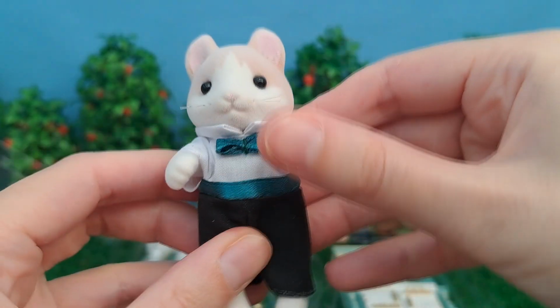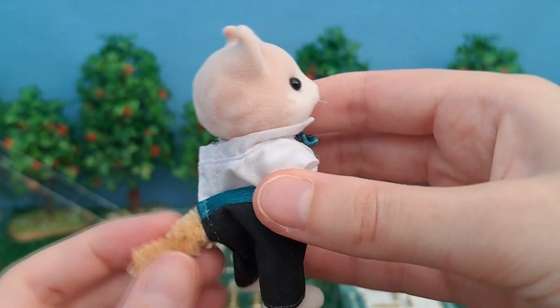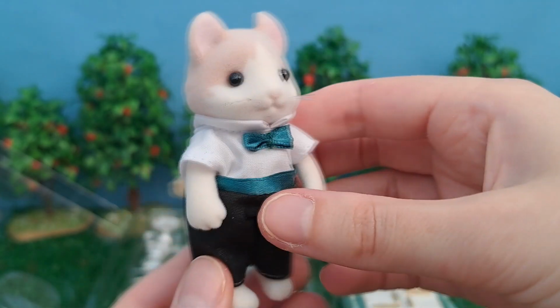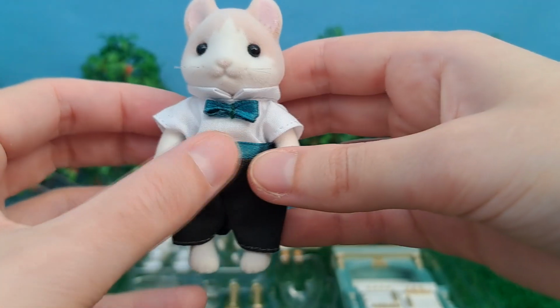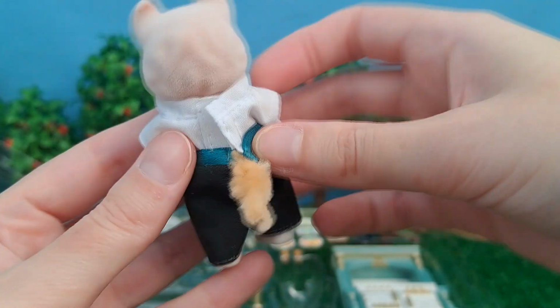He is very cute, actually. I was in two minds about getting this family, but I think this might have sold them to me. I do like the mould. As for his clothing, this is a kind of cottony fabric, as is this, and then silky on the bow tie and cummerbund. It's all one piece.